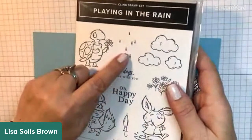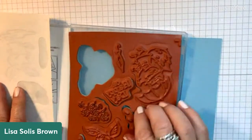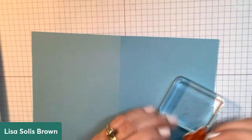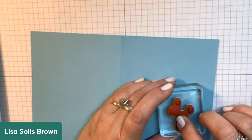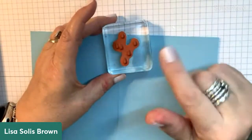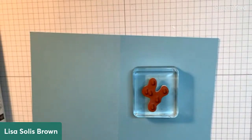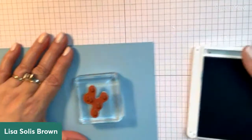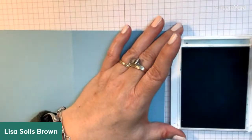I love these little raindrop stamps. Okay, right here. I'm going to mount those on a clear block. And I love the way they designed this stamp, and I'm going to show you why. It makes it just easy for us when we're making an all-over design without having a big background stamp. You know what I mean? Okay. So this is Balmy Blue on Balmy Blue. Let's ink it up.